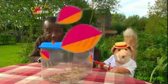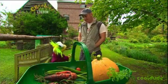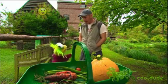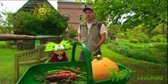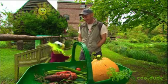How's that? Mike, you know all the vegetables we harvested? Well, what are we going to do with them? We'll eat them for dinner, of course, Jelly. Oh, yes, that's a good idea. I can't wait. I'm sure they'll be delicious. But now, would you like to find out what we've got coming up in tomorrow's programme? Oh, yes, please.